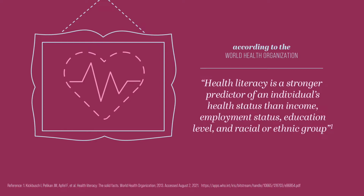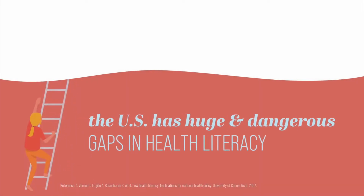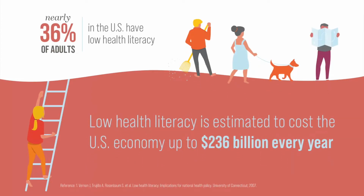Health literacy is a stronger predictor of an individual's health status than income, employment situation, education level, and racial or ethnic group. Unfortunately, there are gaps in health literacy, particularly in underserved communities, creating poor health outcomes.